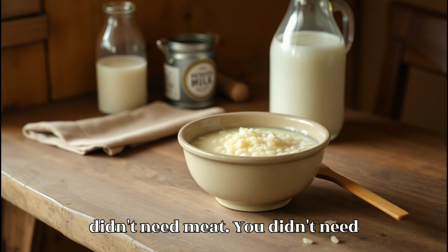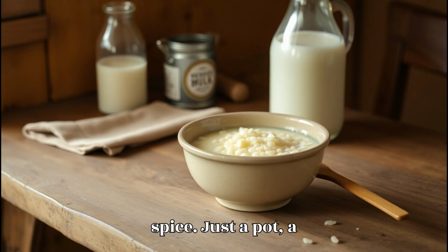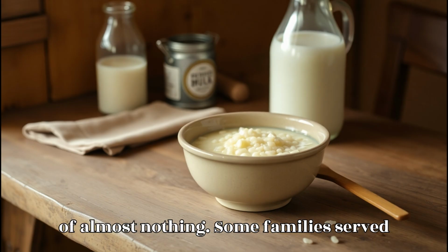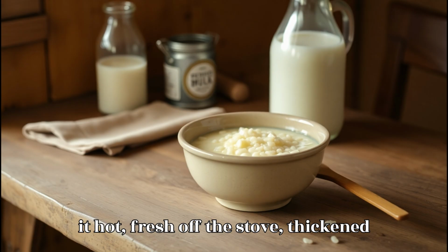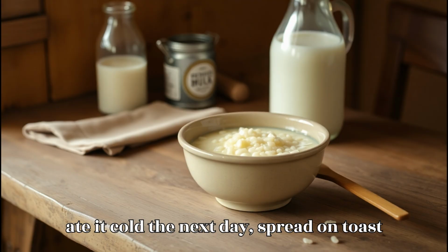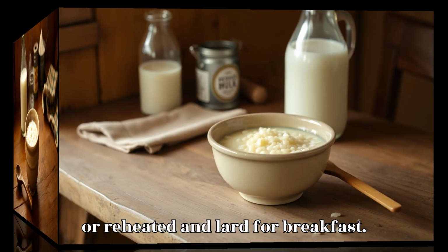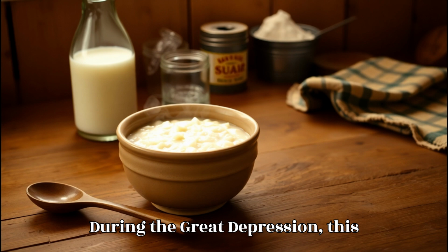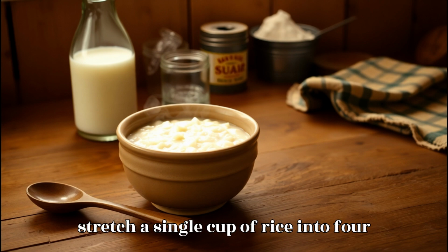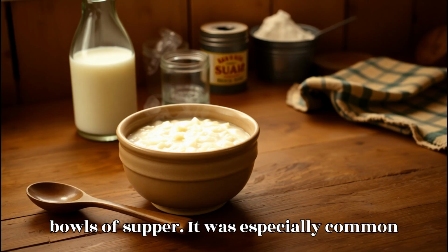You didn't need meat. You didn't need spice. Just a pot, a ladle, and the will to make something out of almost nothing. Some families served it hot, fresh off the stove, thickened just enough to sit on the spoon. Others ate it cold the next day, spread on toast or reheated in lard for breakfast. During the Great Depression, this porridge fed millions. Mothers would stretch a single cup of rice into 4 bowls of supper.